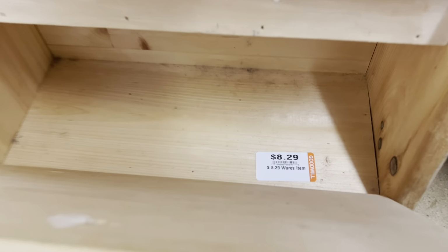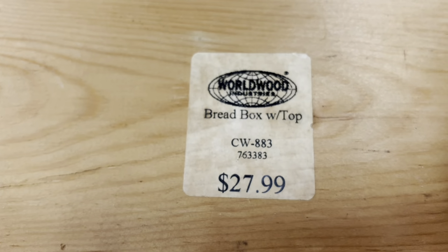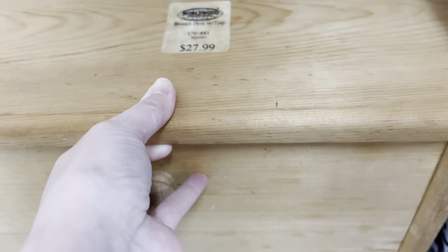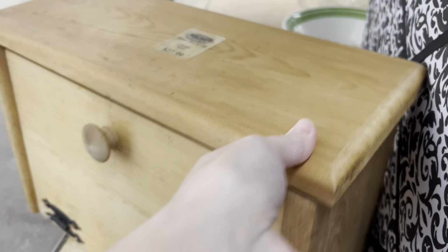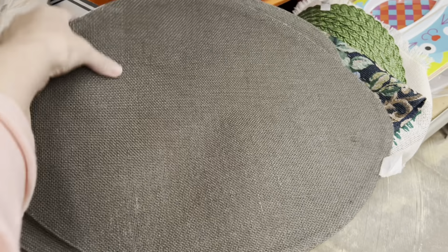And then I spotted this beautiful little bread box. However, I felt like it was very, very slim. I don't know, very small. You might get one loaf of bread in there, which would be perfect if you had a small space or even an RV, something like that. But I wanted to show y'all this just to give you an idea, again, of some of the things that are out at the thrift store and what's on that bottom shelf as well.